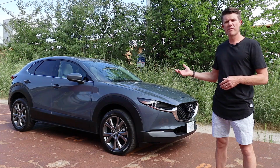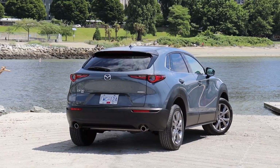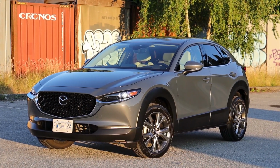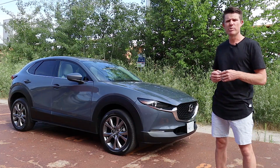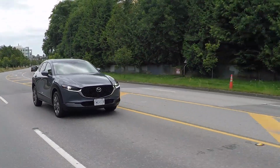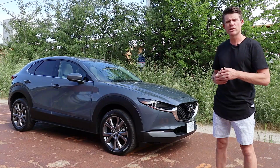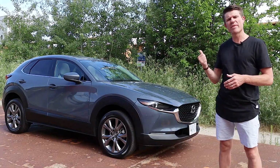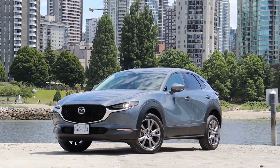This is the latest member of the Mazda family. It's the 2020 Mazda CX-30. They've already got the CX-5 and they've already got the CX-3, but that's a very compact crossover built on the old Mazda 2 platform. It's almost as if someone said, you know what? We got to get the Mazda 3 hatch and make that into a crossover. Ta-da! Let me show you the differences and where this fits in the Mazda lineup.